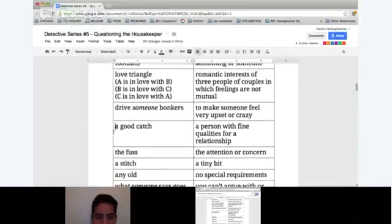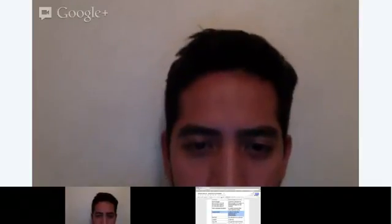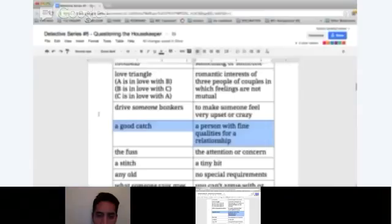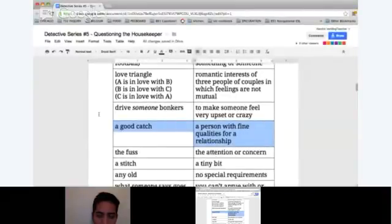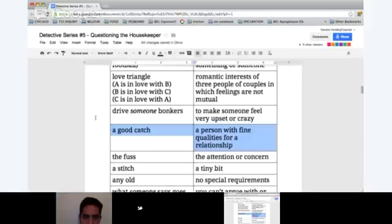The next one, please. Yes, a good catch: a person with fine qualities for a relationship. Good. So if a person or a little love interest is a good catch, that means that they are quality. They're a great person. They're potentially an excellent life partner. They're good.